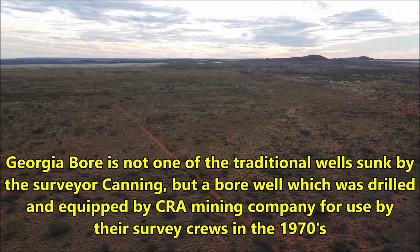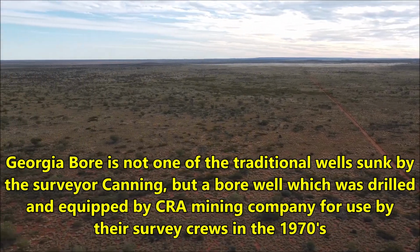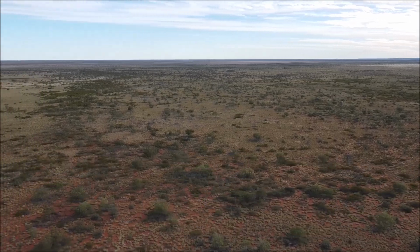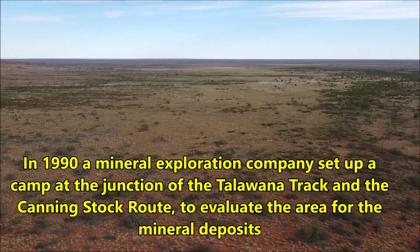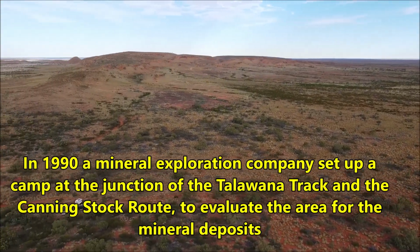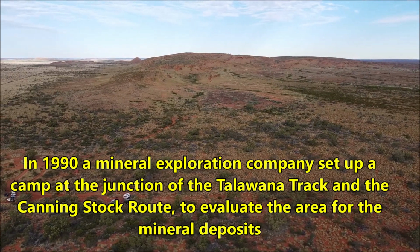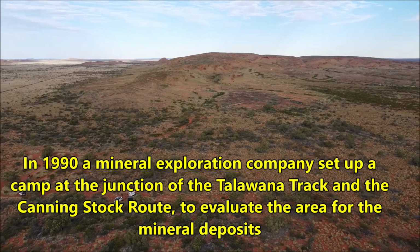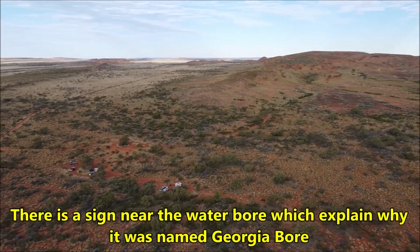Georgia Bore is not one of the traditional wells sunk by the surveyor Canning, but a bore well which was drilled and equipped by CRA Mining Company for use by their survey crews in the 1970s. In 1990, a mineral exploration company set up a camp at the junction of the Talawanda track and the Canning Stock Route to evaluate the area for mineral deposit. There is a sign near the water bore which explains why it was named Georgia Bore.